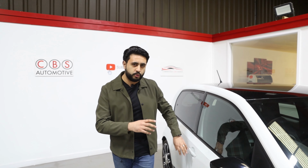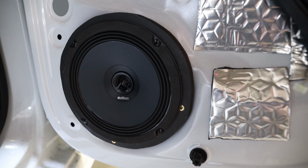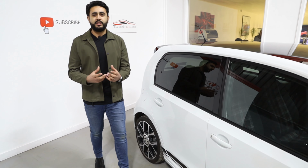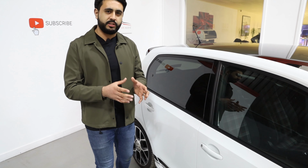Then in the rear doors, we've got the Audison Prima APK 165. So they are the coaxial rear speakers, which is the Prima range. Basically, they're just providing that rear feel, giving a really, really nice, clear sound.